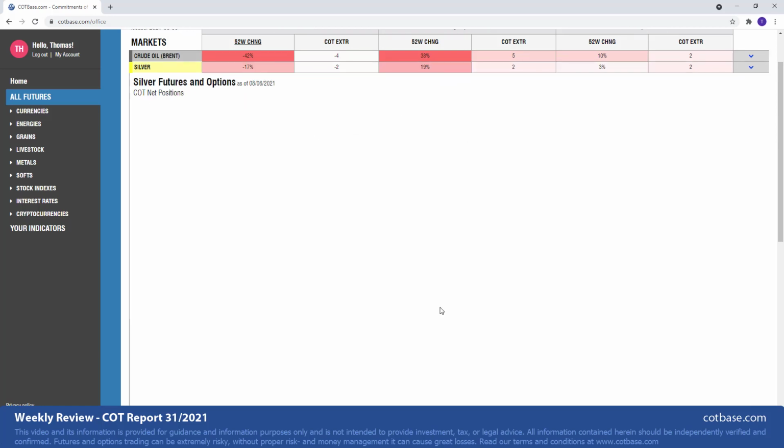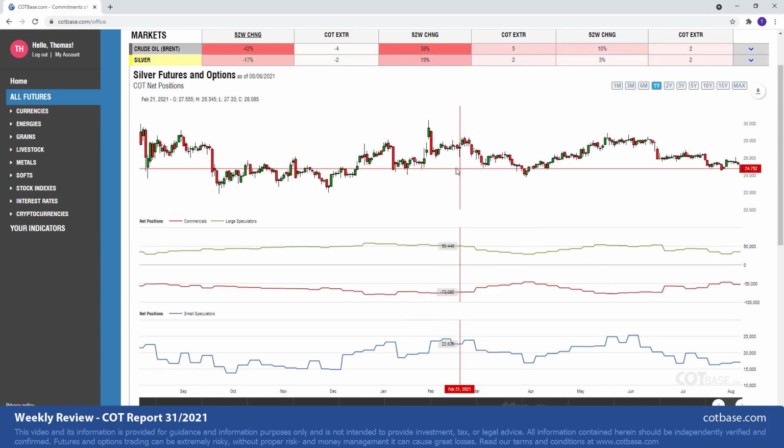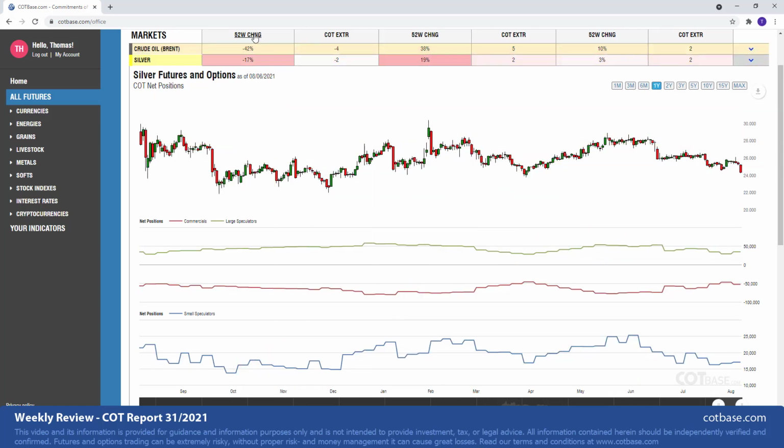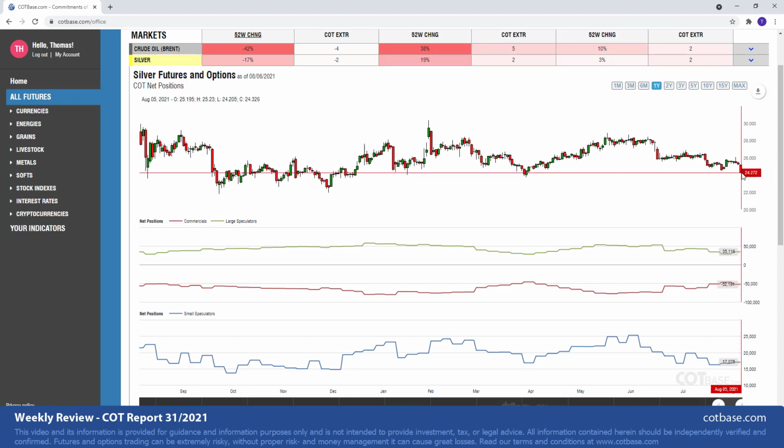So let's move on and open silver, which we really much like. 17% change over there in commercials positions. That can be seen on the chart, being larger than average, but hey, nothing super extremely special, I should say. It is bearish, suggesting weakness coming, but we have had a significant decline this week in this market. So again, we are talking about a signal that could be a little bit late for us.